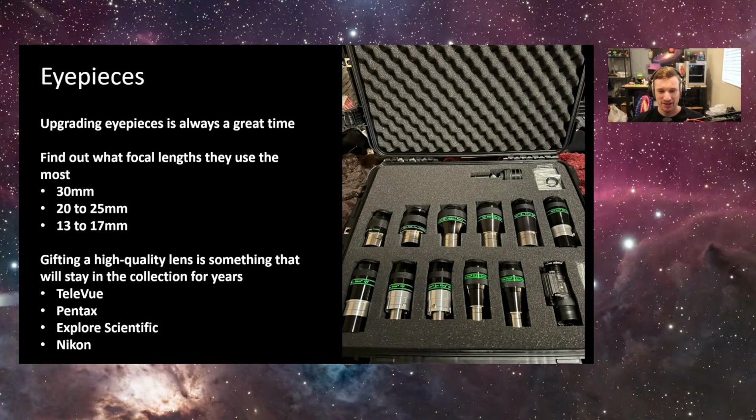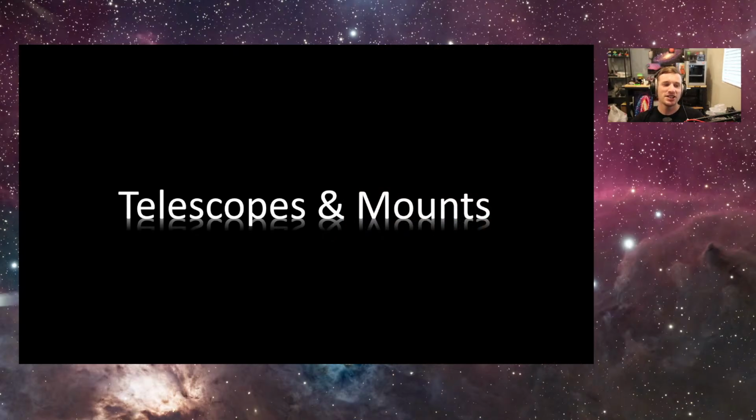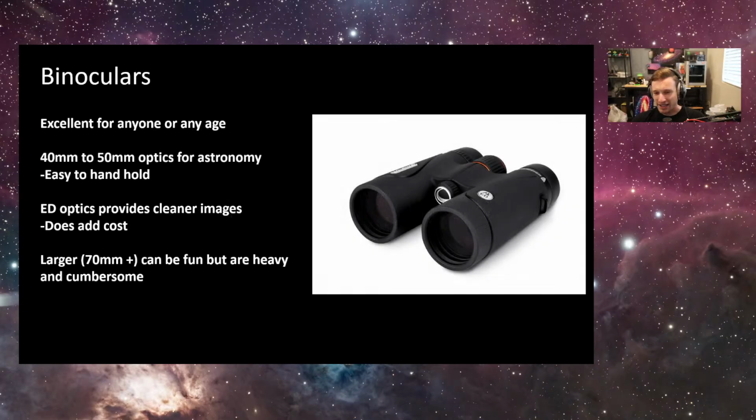Okay, I got all the questions caught up. Telescopes and mounts and all that fun stuff that we like to talk about. Binoculars. I will be the first one to admit that I overlook binoculars all the time. And I have a couple sets laying around. They've just kind of accumulated over the years.